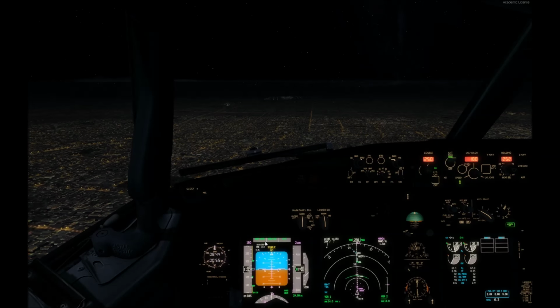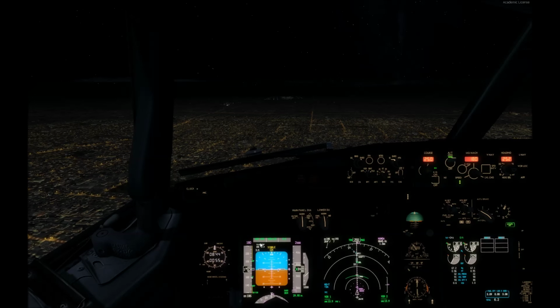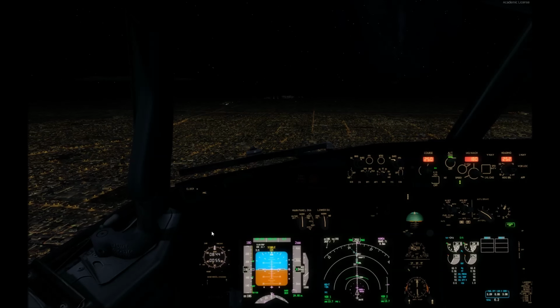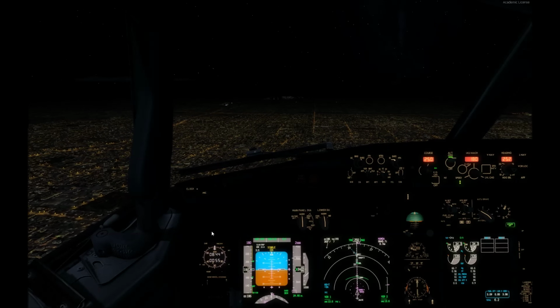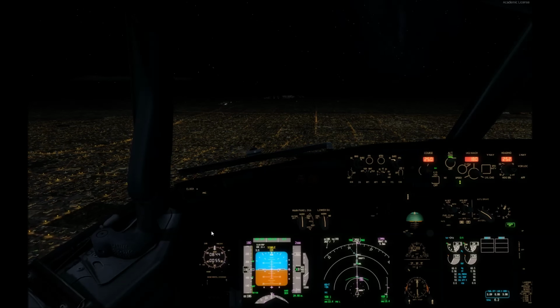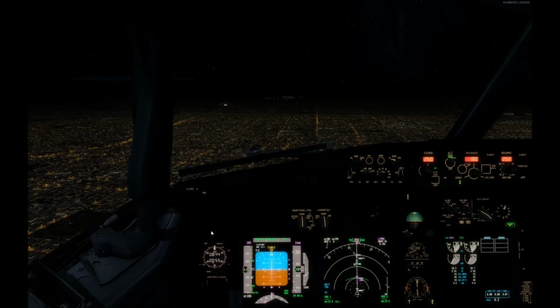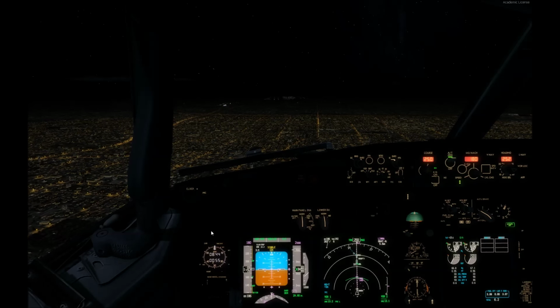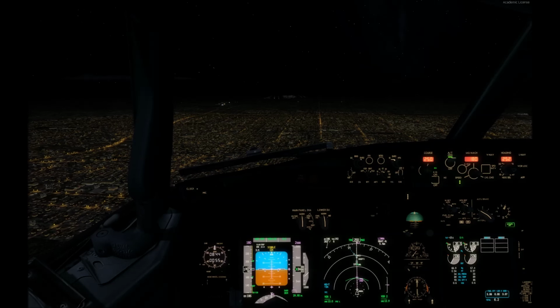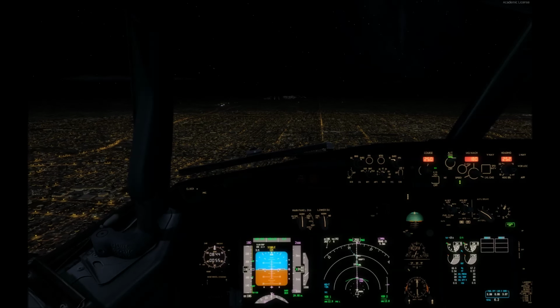Once we're over Honda here, I'll drop the gear. In fact, we can even wait a little bit beyond Honda. You want to drop your gear about 8 to 10 miles from the field. You don't want to drop it too early by any means, but you don't want to drop it late either. You've got to find that balance.